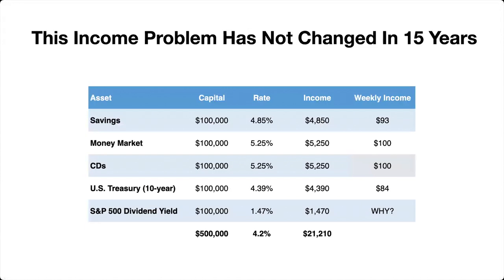And as I stressed for retirees, this is the biggest problem for you as a retiree. Safe assets, like safe money assets, savings account, money market, CDs, treasury bonds, safest investment on the planet, and even the S&P, second safest investment on the planet. It takes so much capital to generate any relevant income that it makes it more difficult for you to do anything beyond these steps to supplement your income.